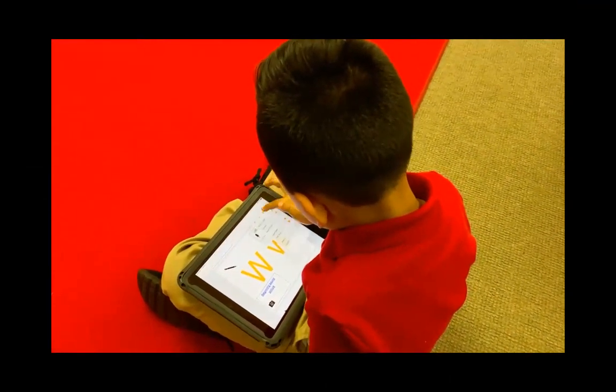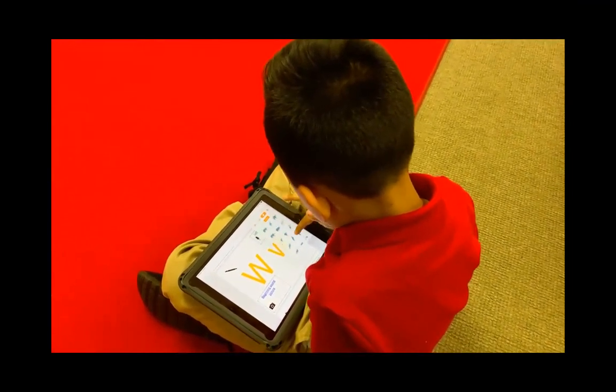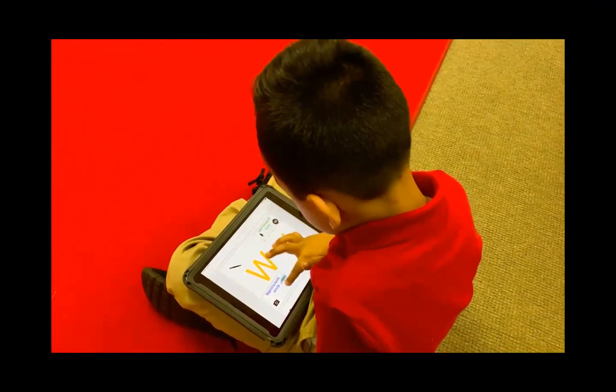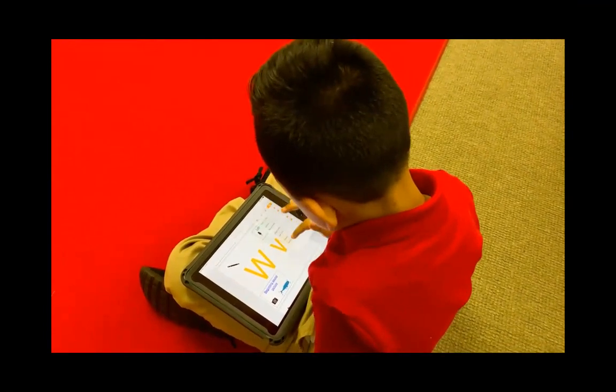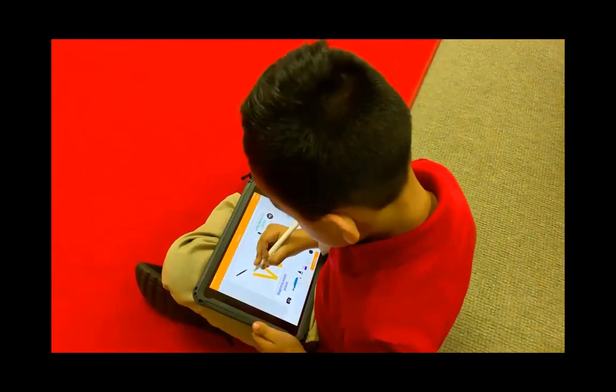I create the yellow text because it's similar to the technique of using a highlighter when working on pencil to paper. I've taught students how to select the yellow text after they've traced it and lower the opacity to reveal their independent writing.